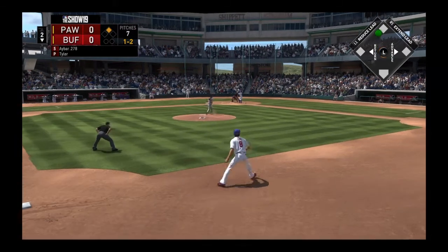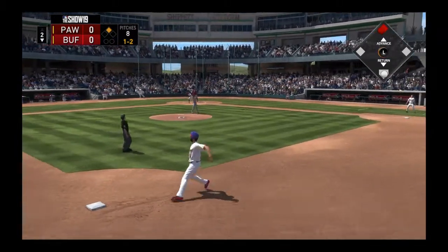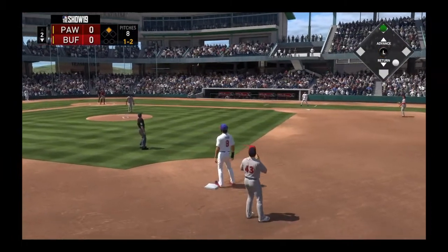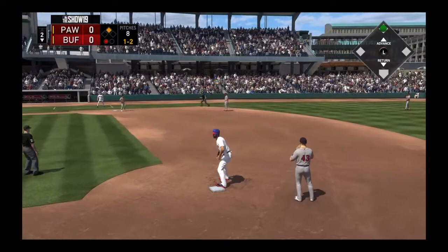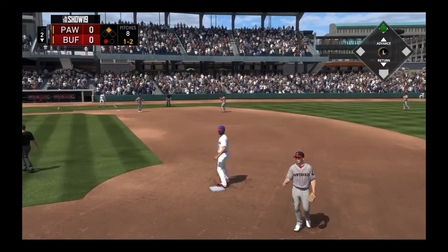The 1-2. Popped up. Franco is under it as he puts it away for out number 1.